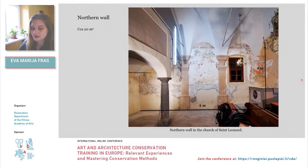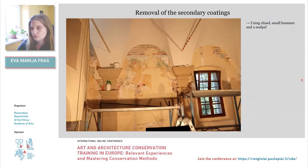The work began by removing all the secondary coatings with a smaller hammer, chisel, and a scalpel. There were approximately 20 layers of whitewash and leveling mortars, which were mostly falling off in layers in smaller patches. There were some areas of the first secondary lime wash that fell off before the application of the second one. So on some areas, the second ochre whitewash was applied directly on the paint layer. It bonded really well with the painting. You can see that in the middle in the upper area.